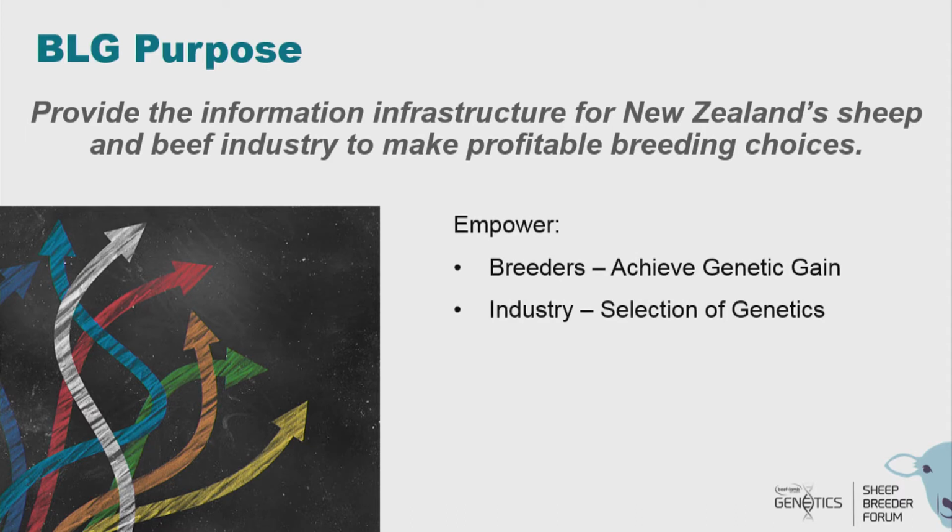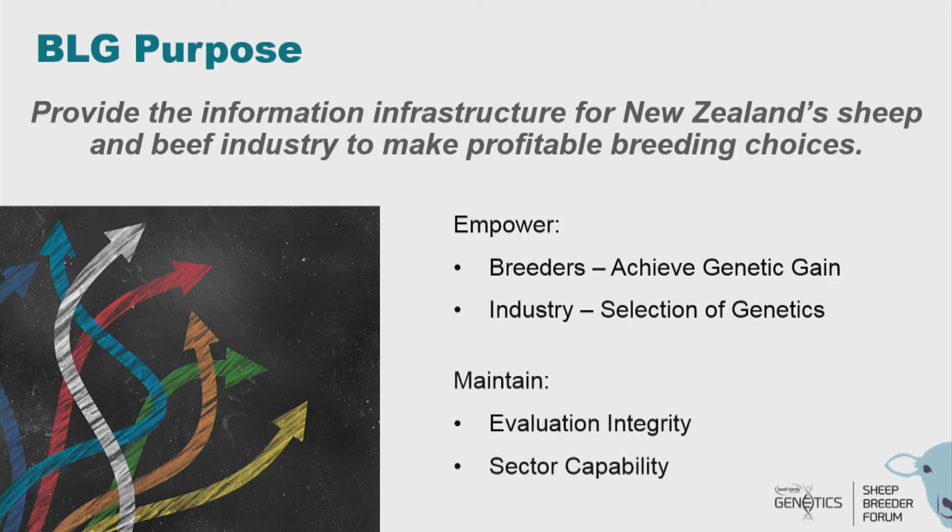And the key things that we're looking at is how do we best empower you to achieve genetic gain as efficiently as you can? How do we empower industry in terms of the selection of the genetics, like was talked about at the top? All the while, we need to keep an eye and maintain the integrity of the evaluation and our sector capability as well.